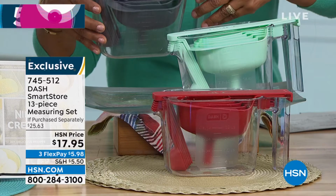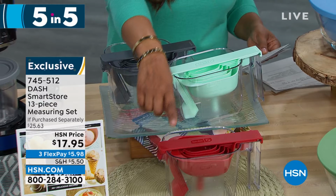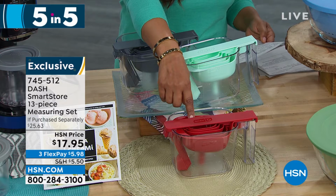There is a leveler with a ruler. There is a funnel built into the inside of this one. You get a 4-quart liquid measuring cup. There are 6 different measuring spoons. There are 4 dry measuring cups with this one, and they all stack, and they're perfect for liquid or dries.